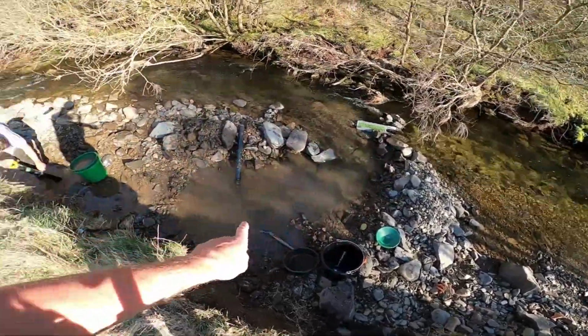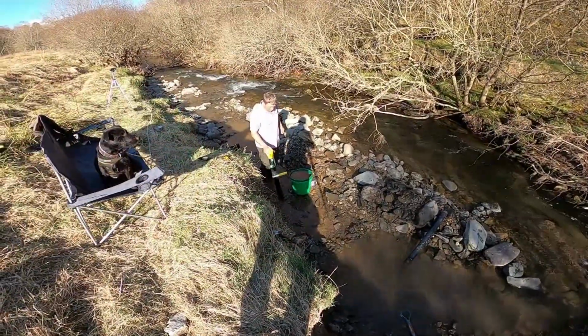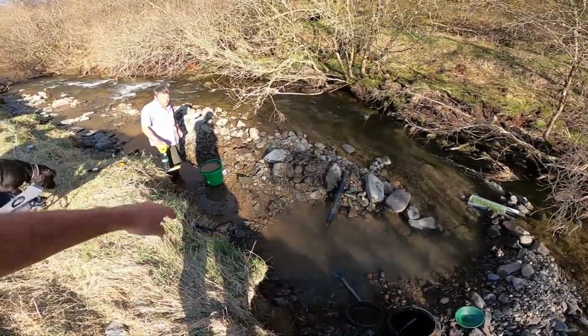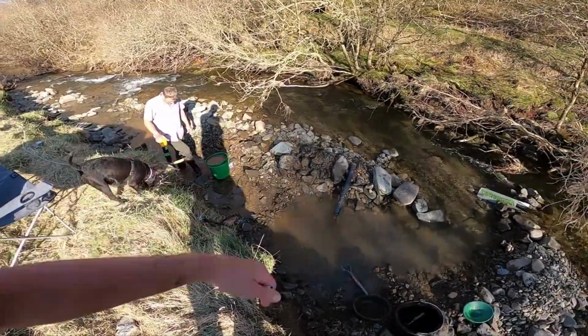So there you can see now, we've not quite joined in the middle, but that's some fair channel. Come back a few more times. Have a cracking channel there, down to the bedrock. Yeah, but we'll need to backfill all that before we go.